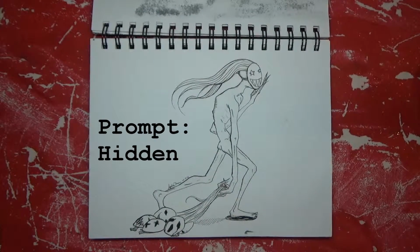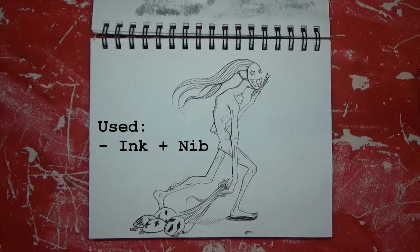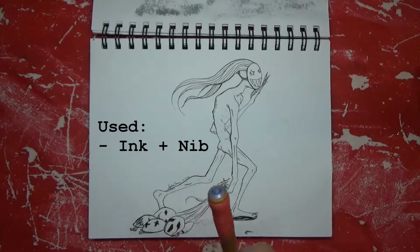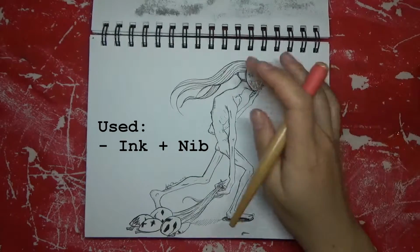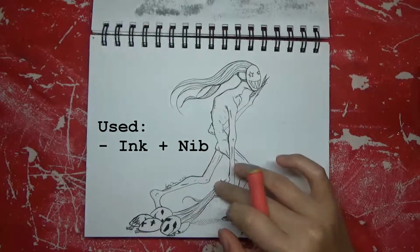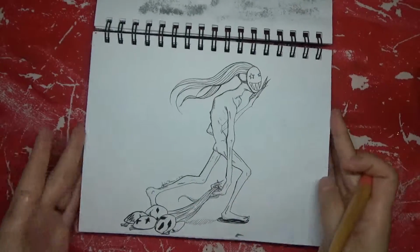Day 7's prompt was hidden, so I decided to do a person that hides behind masks to not only hide themselves but their true emotions. So I used a nib for the entire thing, ink and nibs. And I really like nibs because you can feel everything that you have essentially created.